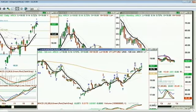UNG is trading at 19.02. This is natural gas, the United States Natural Gas Fund. The daily is in leg D, the 120-minute chart is in leg E. It's just about to have a bit of a pullback. And I've got to keep this in mind. I just forgot about it.